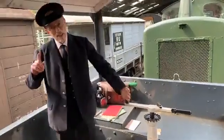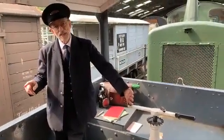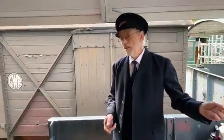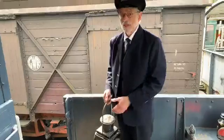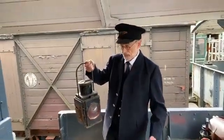Now, the driver and the guard would frequently exchange hand signals during the journey, because again, the driver would want to know that the train is following in a safe and proper manner. He could look back and see whether the guard's van is there, but if he's got a train of vans, it might not be that easy to distinguish the guard's van. So the way it was done was the use of side lamps on wagons on guards vans like this.